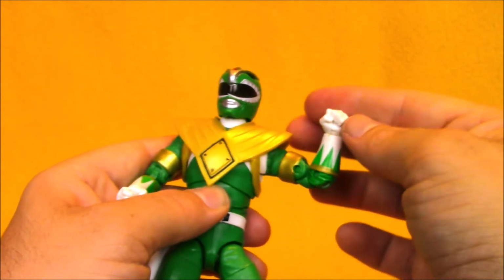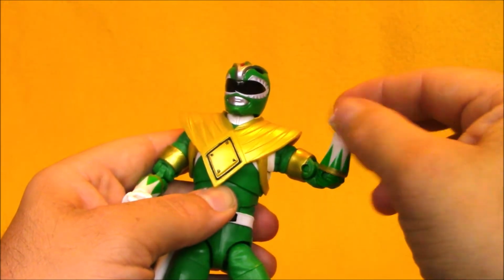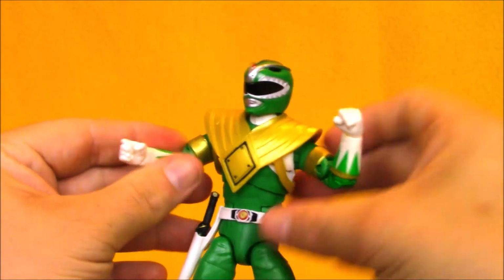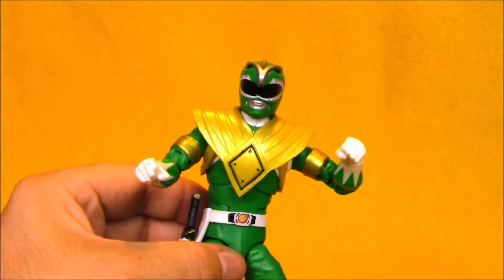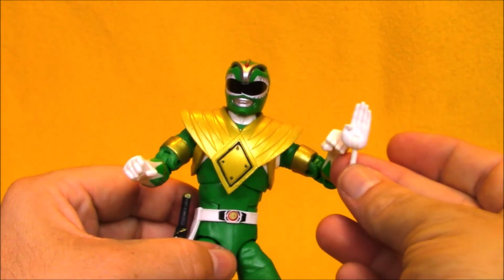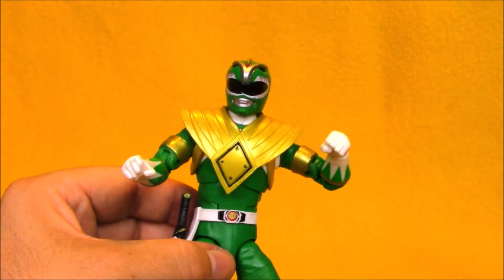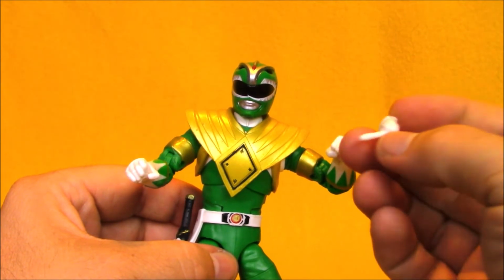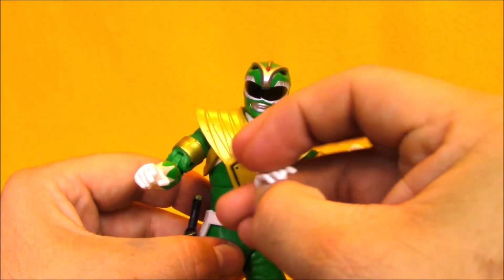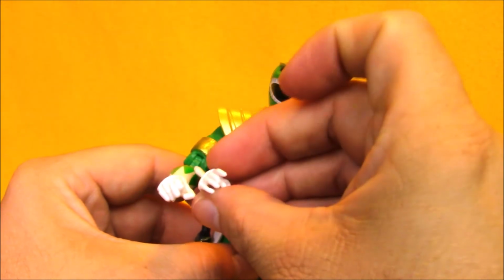He's got the double-jointed elbows. He's got wrists that rotate and rock. He comes out of the package with one accessory gripping hand and one fist, but he is also packed with a karate chop hand and a hand for playing the flute. Actually, that goes on this side.